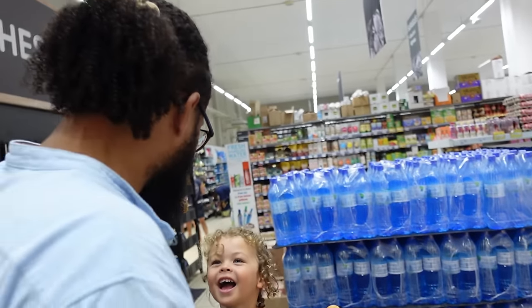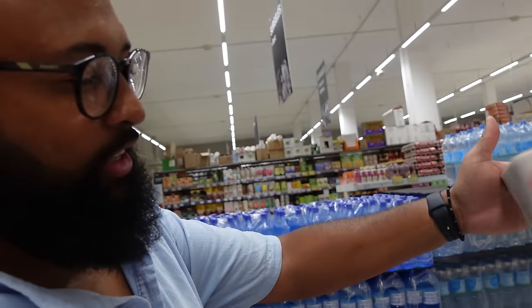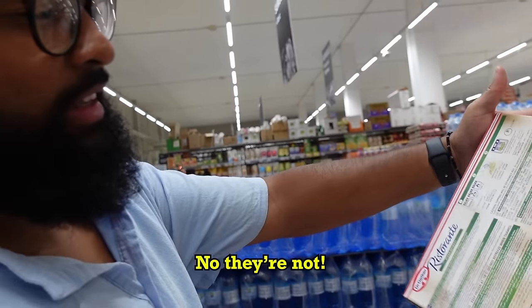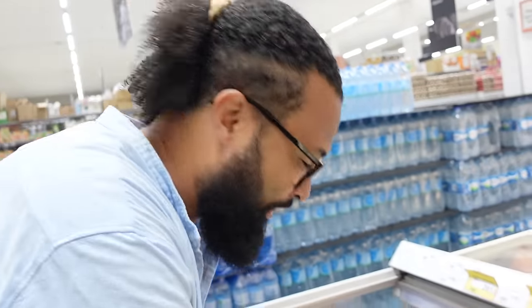£75, absolutely not. Ristorante, my favorite pizza. Usually about £1.50. No, they're not. £1.75. Open that straight back up and put that back in. £5 for that pizza, that is insane. That's kind of broken my heart, but great idea for the 32 pizzas. I don't think we sell them in the UK, do we?